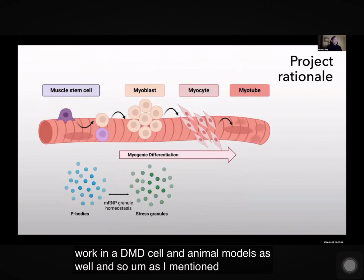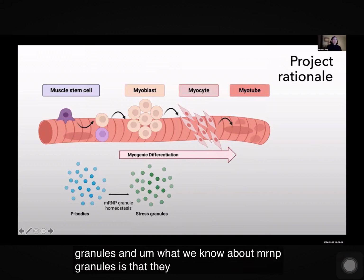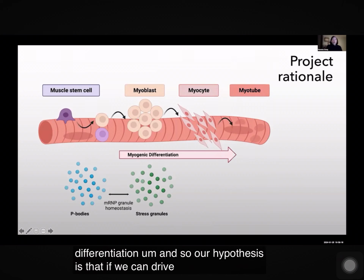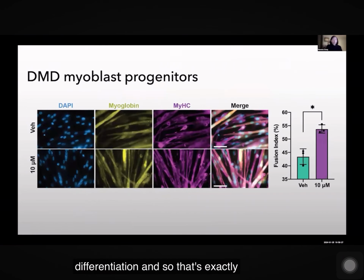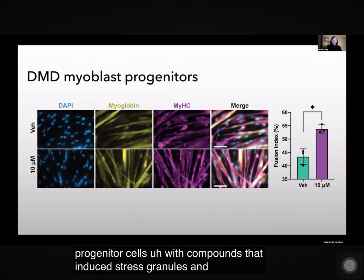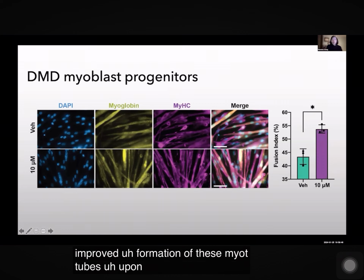Stress granules are cellular structures known as mRNP granules. What we know about mRNP granules is that they play an important role in stem cell differentiation. So our hypothesis is that if we can drive the formation of these stress granules, we would be pushing the stem cells towards differentiation. And that's exactly what we saw. Here's an example of that in vitro differentiation assay, where we treated DMD myoblast progenitor cells with compounds that induce stress granules and performed this differentiation assay. What we see is improved formation of these myotubes upon treatment with these compounds.